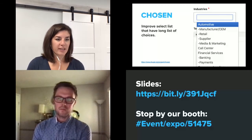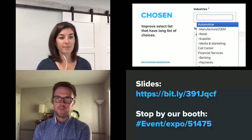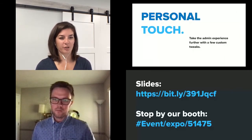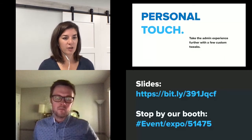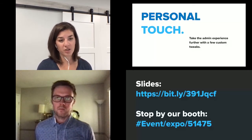And so then moving into kind of the personal touch, after you've exhausted what core and the community modules have available, sometimes you need to take things a step further depending on, again, your user base, like what their needs are. And you can really plus up the experience by adding just some small CSS and JavaScript changes.